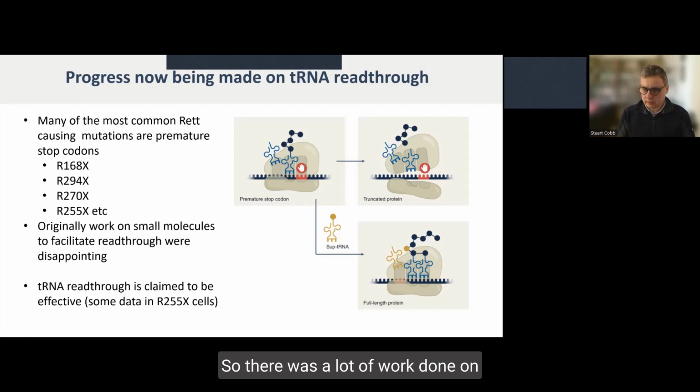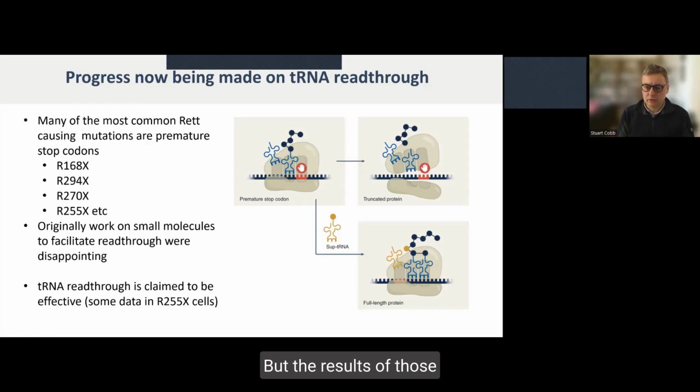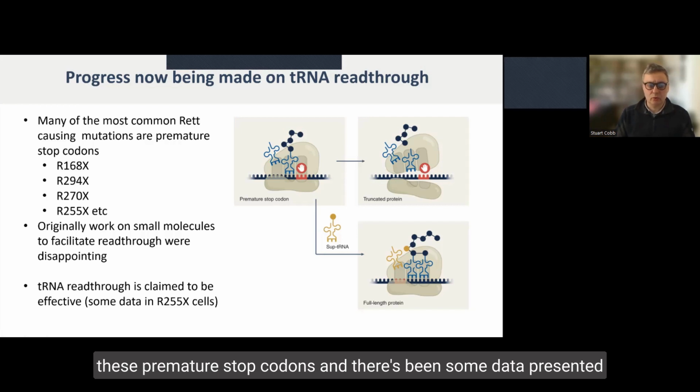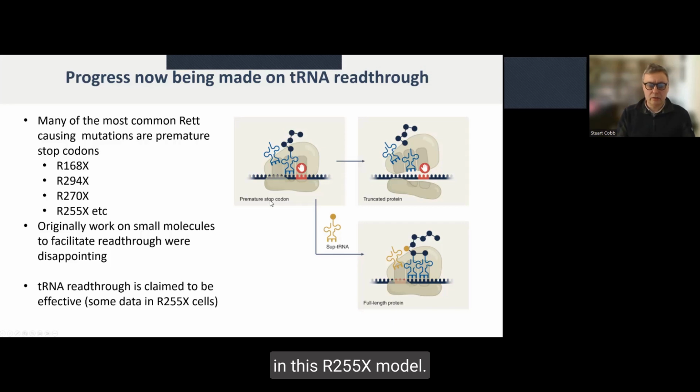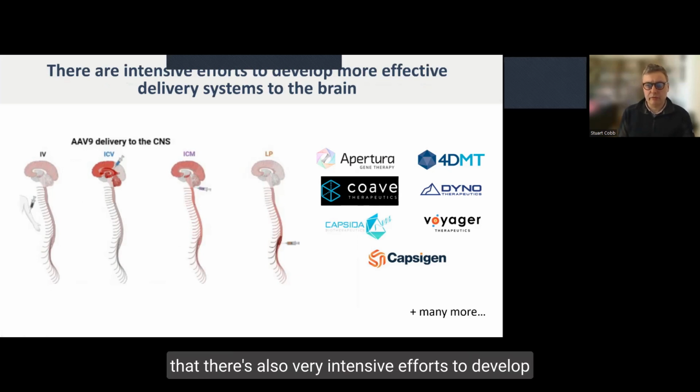So there was a lot of work done on this a number of years ago with small molecules, but the results of those ended up being somewhat disappointing. And what the companies working in this area are claiming is that they get much more effective read-through of these premature stop codons. And there's been some data presented in this R255X model.